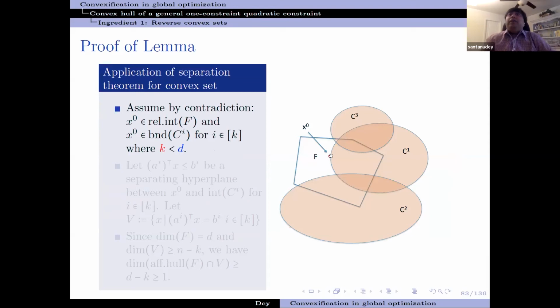So let's take this point here, which is in this two-dimensional face of my polytope, and you see that it's not an extreme point. I can wriggle it a little bit, and I'll still remain in my feasible region, and that's what I want to prove. Because this point is in the relative interior of a two-dimensional face, but it's in the boundary of only one of these sets, it's not an extreme point. All right. So a little bit more formally, X0 is in the relative interior of F. It's in the boundary of K sets, where K is less than D.